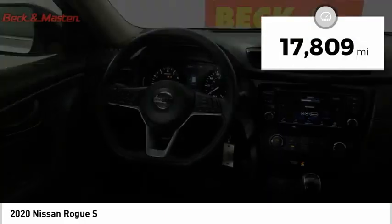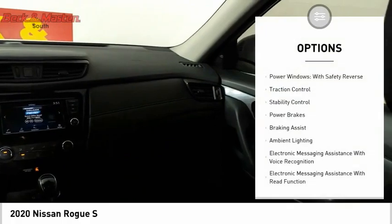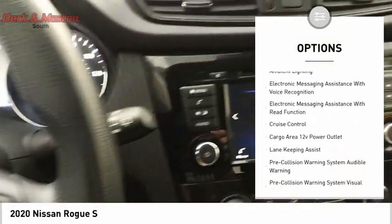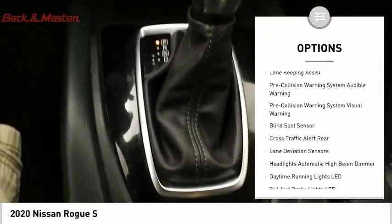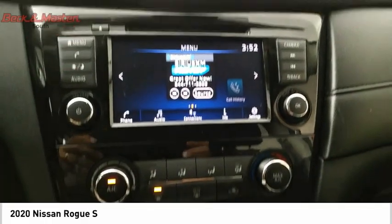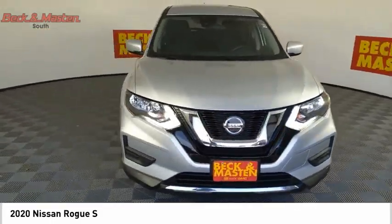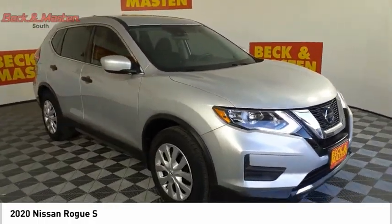This vehicle has less than 20,000 miles. Here are some of this vehicle's great options: power windows with safety reverse, traction control, stability control, power brakes, braking assist, ambient lighting, electronic messaging assistance with voice recognition, electronic messaging assistance with read function, cruise control, cargo area 12-volt power outlet. Come take a test drive today.